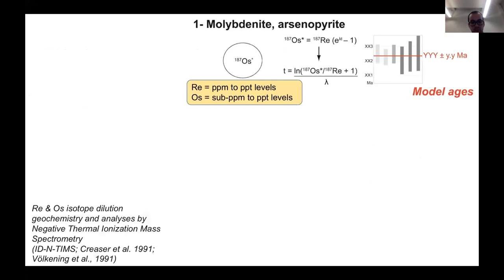So to clear the scene a bit, because through interaction at conferences or even reading papers, I know that two words are sadly not well understood by the large audience, and they are sometimes used for one another and it doesn't mean anything. So you might hear the words model ages and isochron ages. Put in simple words, for example, if you take the two minerals molybdenite and arsenopyrite, in these minerals, the osmium that you will measure is only osmium that is provided by the decay of rhenium once the mineral has closed its crystal structure and rhenium has started to decay into osmium.